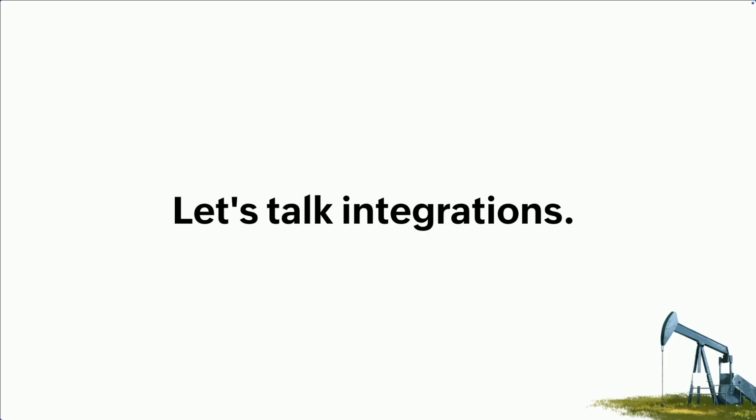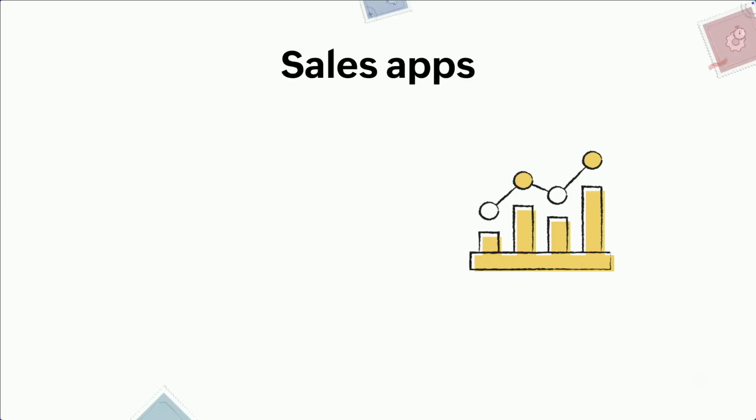And moving on to the next topic, which is integrations. So Begin integrates with a lot of applications. I'm going to categorize them based on type. For example, let's start with sales apps. If you use Shopify, for example, there is a native integration wherein all your orders from Shopify can be synced with Begin's pipelines. And next, the LinkMatch integration.